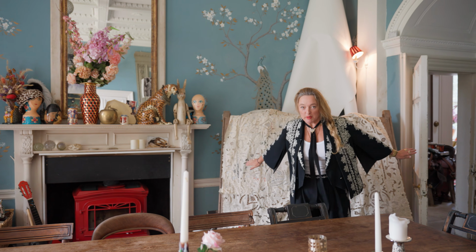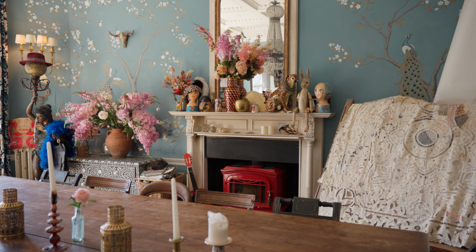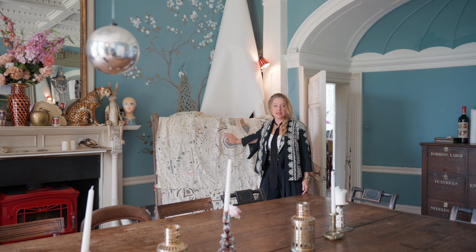That is secret because this is something I'm making for a friend on my brilliant drawing board. I bought this drawing board at auction and it's big and it's fantastic, but it's a secret what's under there.